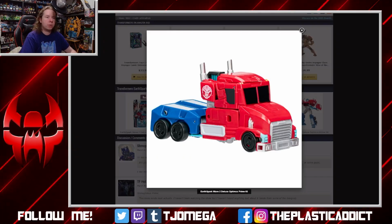Both in universe and in name. We have our first look at Earthspark Wave 2 Deluxe Optimus Prime. We just talked about the Warrior class on Random Review. Go watch that if you haven't. It's not a bad figure, actually. And this is going to raise that toy's design up to the Deluxe level.